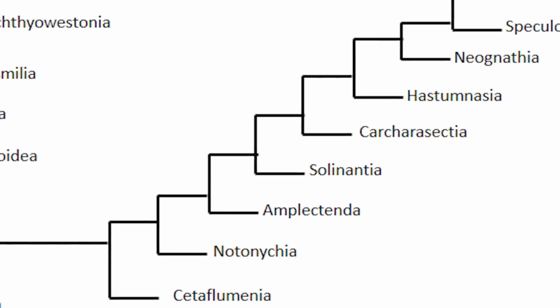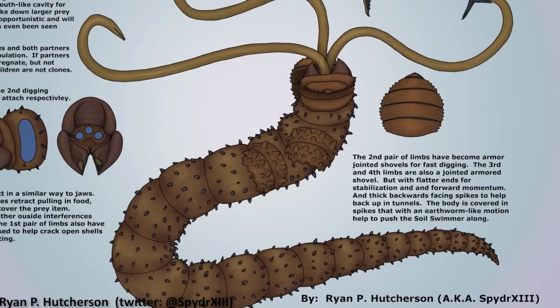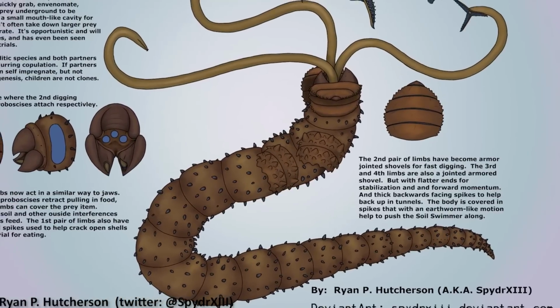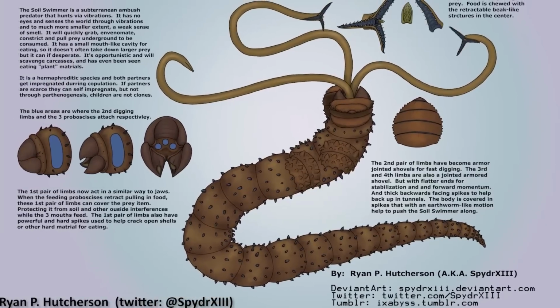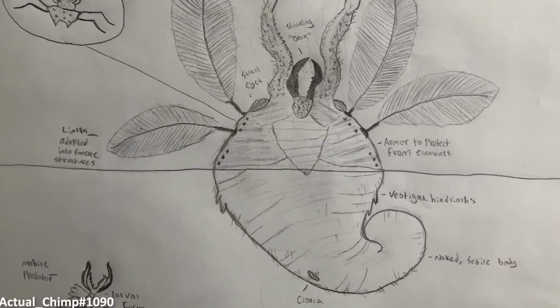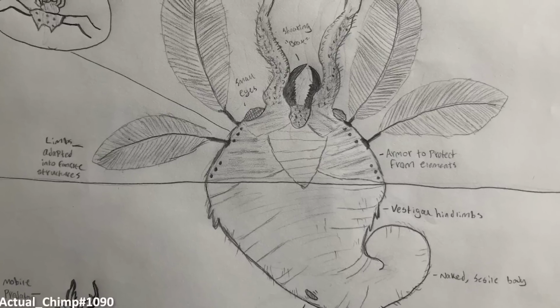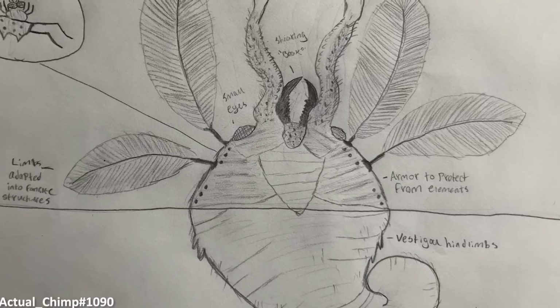After that group, we arrive at Solonantia. This is a clade of organisms that have taken to subterranean habitats, and as such a reduction in limbs and relatively worm-like body plan can be witnessed in the members of the group. The more basal witch's parasol has a complex life cycle in which the larvae are burrowing worm-like organisms, though they retain some limbs, while the adults are sessile and spend their lives half buried in sand.